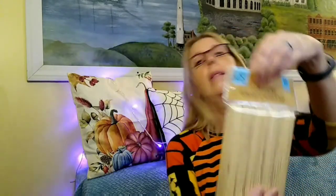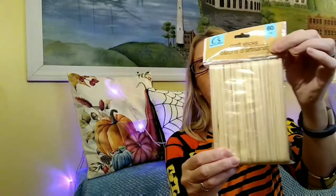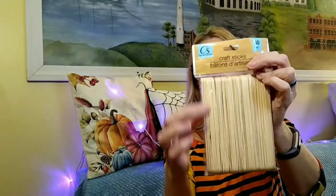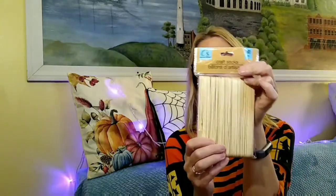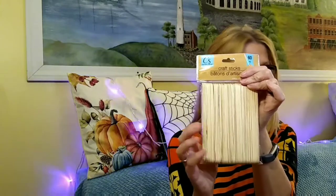I also picked up these craft sticks. This is a 60 piece. If I don't put this in the crafting box, I do have some Thanksgiving projects in mind to do with my grandkids that I need craft sticks for. So that's why I was unsure, but I figured I'll make sure to grab those.